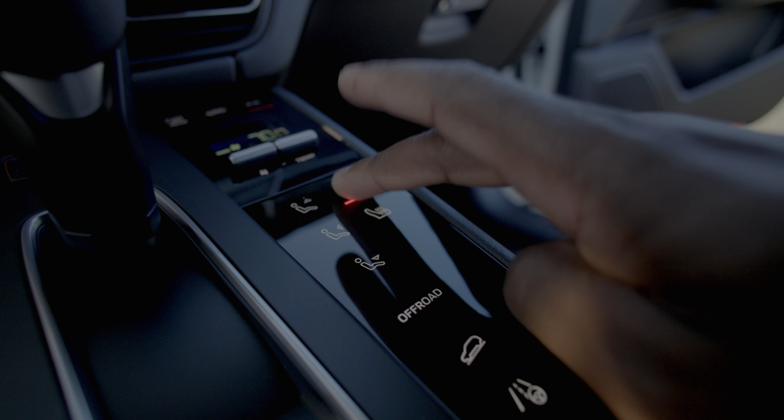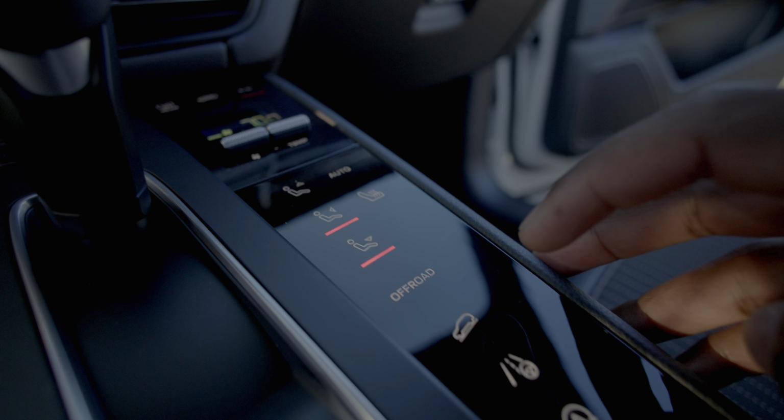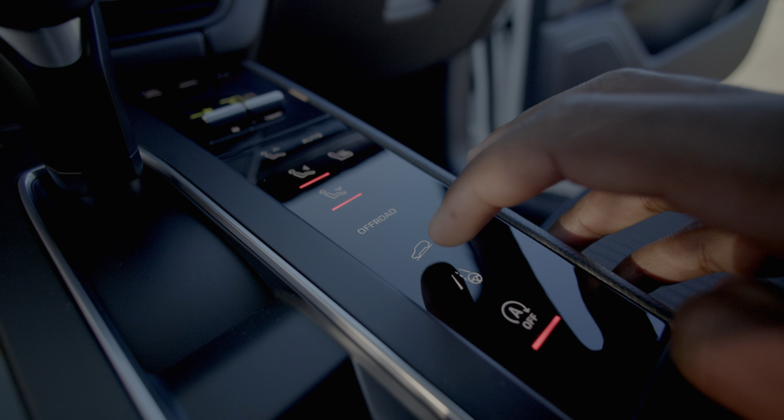I feel like I could have my 80-year-old grandmother come into this car, start fiddling around with things, and not have any issue as to how to use the car, generally speaking.